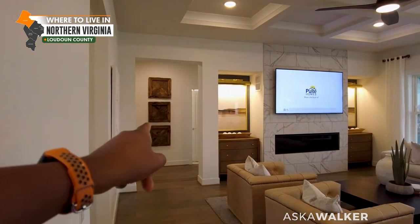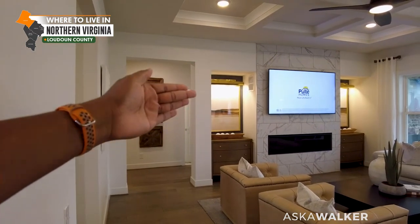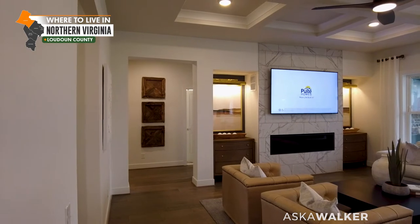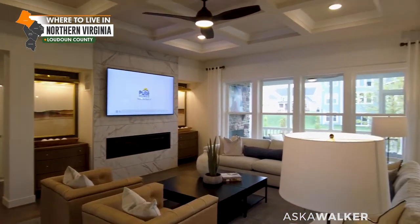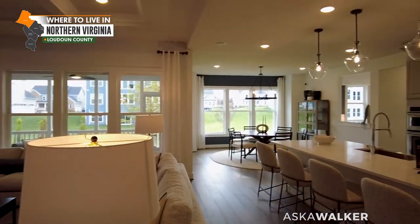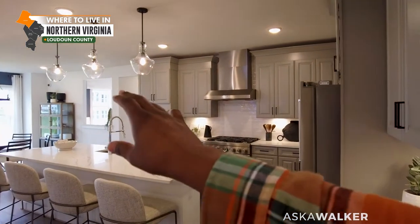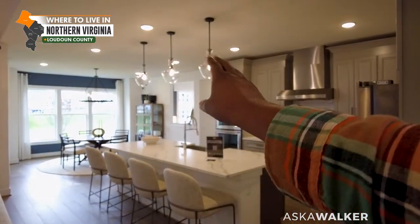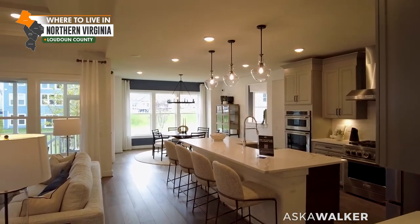So through that doorway or that hallway there, we can go to the left to go to the garage. To the right, we have our prep kitchen. I'm pretty sure the prep kitchen is an option, so you can definitely do what you want with that space there. And we have ourselves another little working space, a flex space, off to the back of this kitchen area where the pantry is also located.